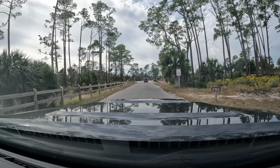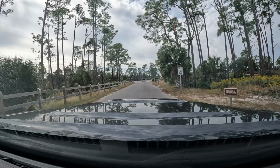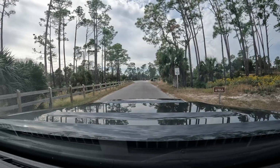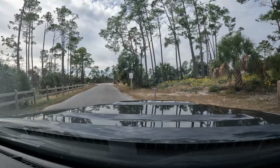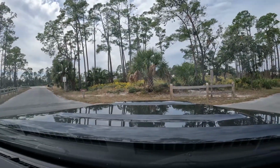Just says registered campers only. I just don't know where it goes to. Oop, there goes deer. More deer. Romeo saw them. Nobody coming. We haven't been down this road, so we'll go check it out and see what it is.